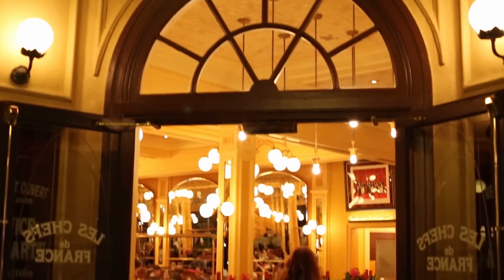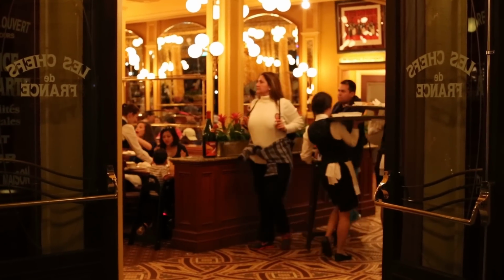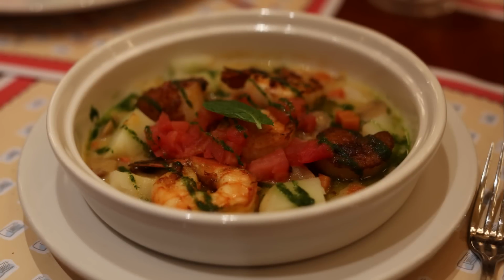Time for our first night tradition, Les Chefs de France, my favorite first tradition ever. This is the shrimp and scallops. It was 3 really nice sized shrimp and 2 perfectly seared scallops in a really light citrusy broth with potatoes and tomatoes, definitely some basil and pesto in there. It was really good. First entree I've ever had at Disney where I didn't feel like I had to be rolled out the door. Just the right amount of food, felt really good, was very tasty.